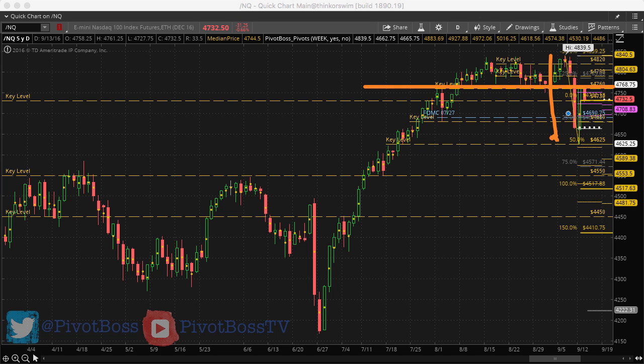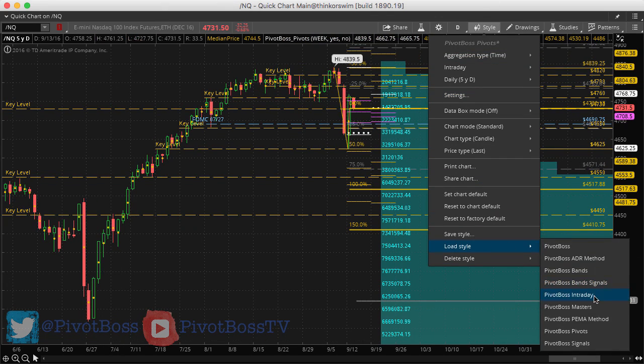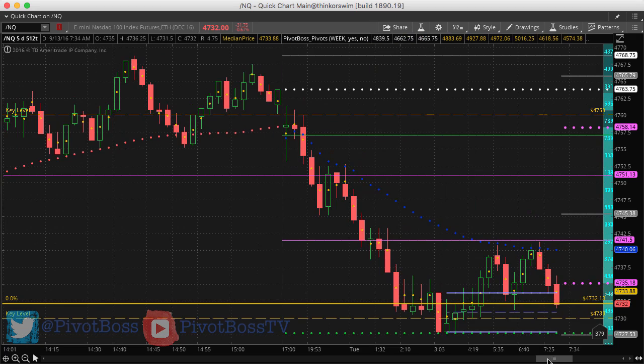If prices can get back above 4760, we could see a continuation. Failure to get above 4760 would be significant, and we could be retesting the low. So right now we're at the center of the range. We've got to see how this thing continues to develop. I think we could test both sides of the range before resolution occurs. All right, lastly, in the intraday time frame here, there we go. Here's the intraday time frame.